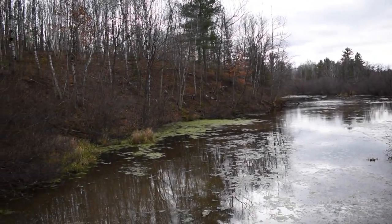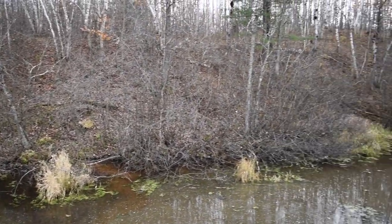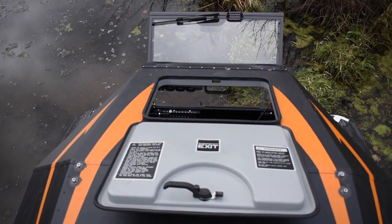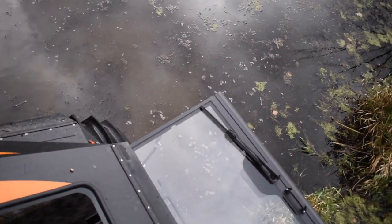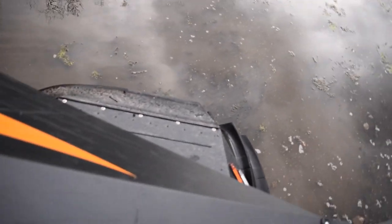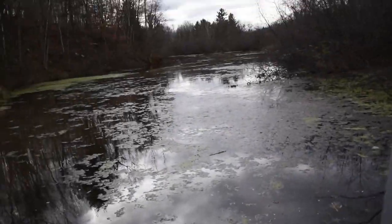Well, a jet boat would make it. But it's pretty shallow. That's what a Sherp's all about. All right, back in. Pretty cool.